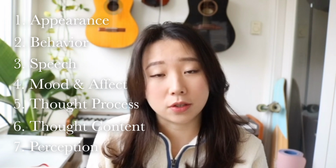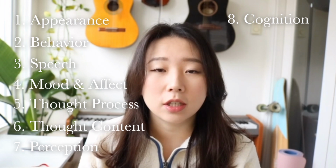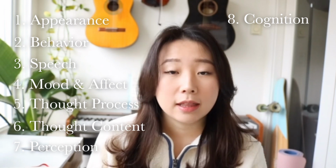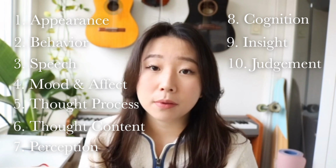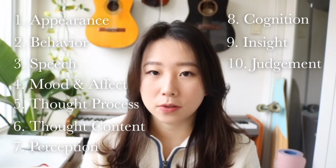And thought content. So what are they telling us about? What's on their mind? Do they have any thoughts of harming themselves or other people? Are they preoccupied with certain thoughts? And then perception, so do they have auditory or visual hallucination? Are they responding to internal stimuli? And then cognition, so do they have normal cognition? For older adults, we can administer MOCA to assess cognition formally. And then insight, do they understand what's going on? And judgment, do they act appropriately? Are they compliant and cooperative, or are they making questionable decisions or doing questionable things?